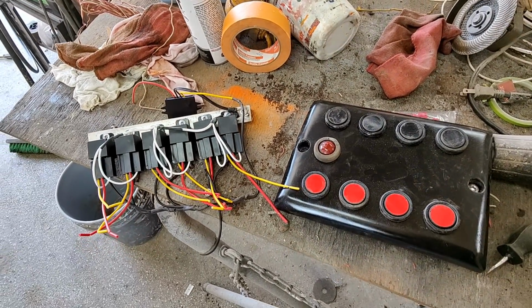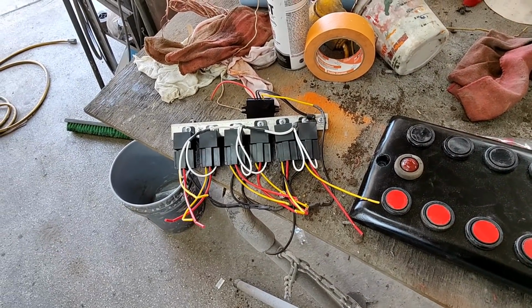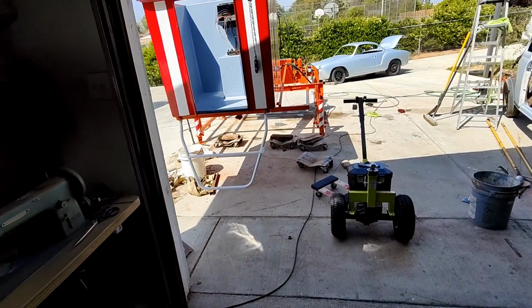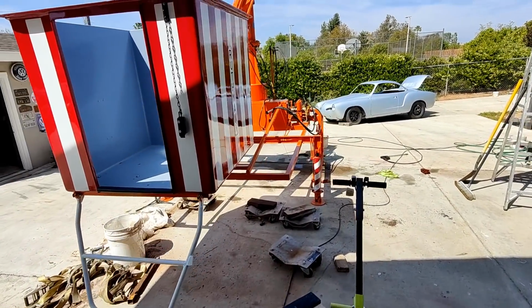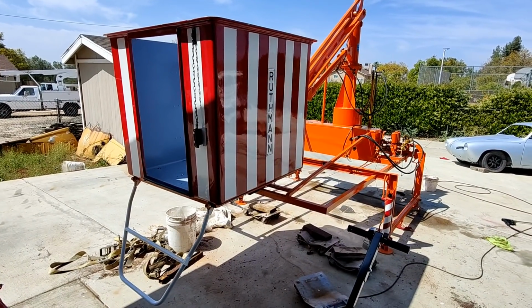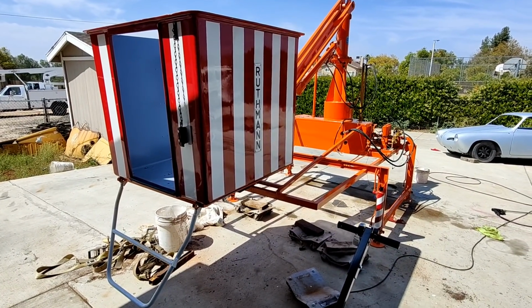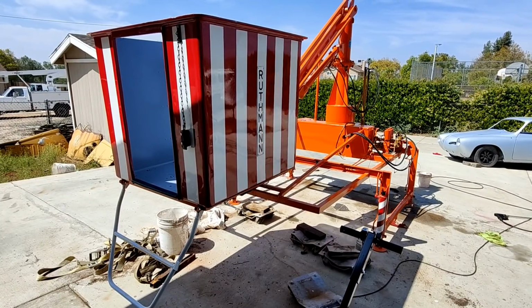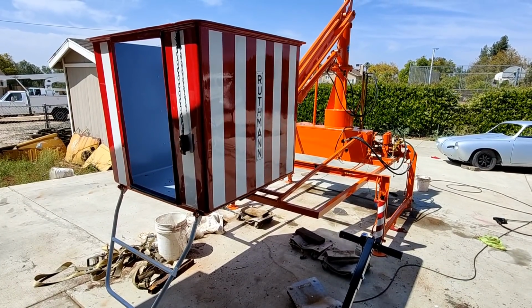All right, got it. All right, so anyway, we're going to go ahead and post this video here and let you guys know, I don't know when I'm going to get on this thing next. Might be a few days, so I figured it'd be kind of fun to watch the boom go up and down for the first time, or go side to side.